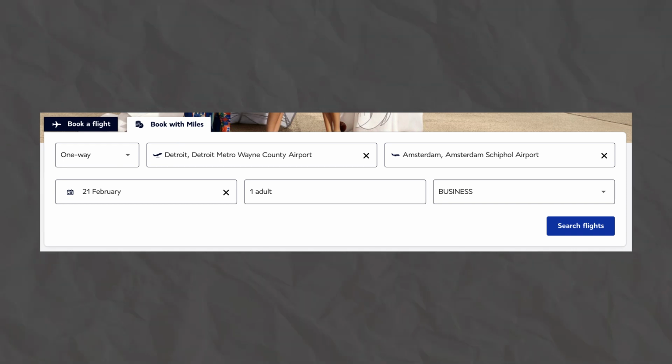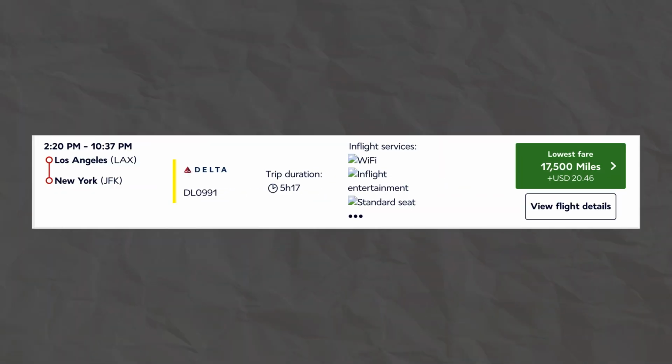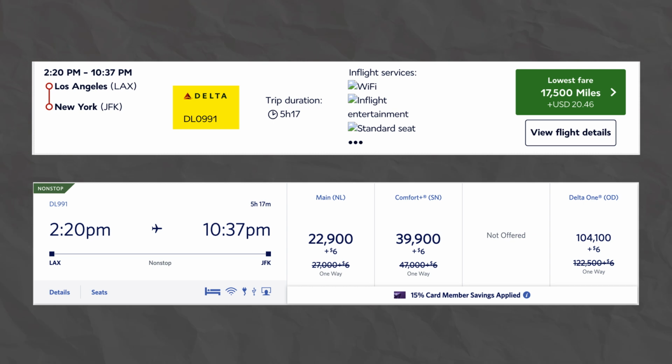You'll need to make a Flying Blue account to search for reward flights. All you need to do is either go to Air France or KLM's website and select Book with Miles. Then enter your origin, destination, date of travel, and passengers, and look for flights marked with Delta's logo. Like this one for 17,500 points compared to 22,900 miles directly from Delta.